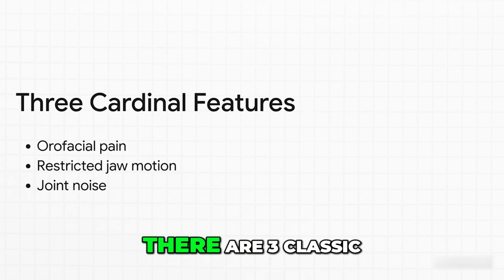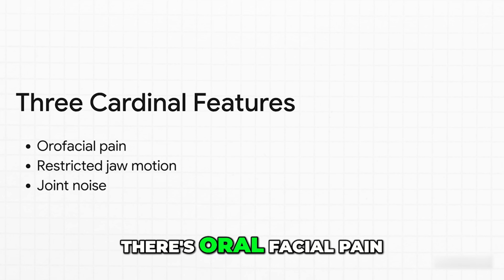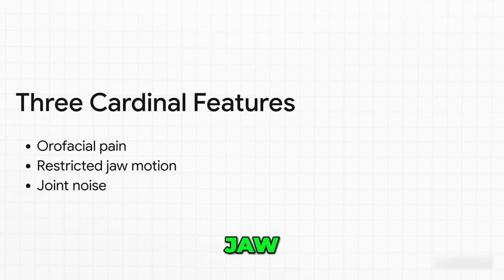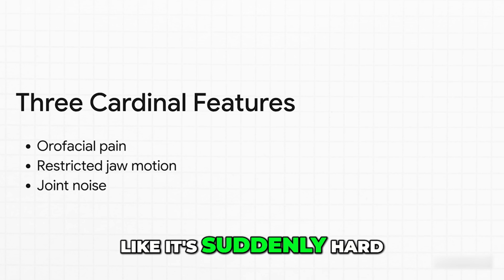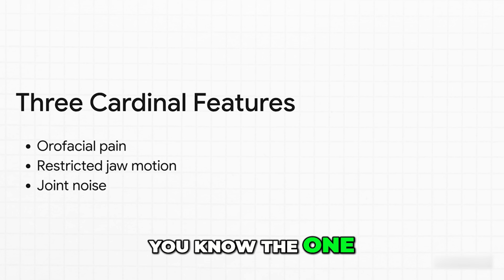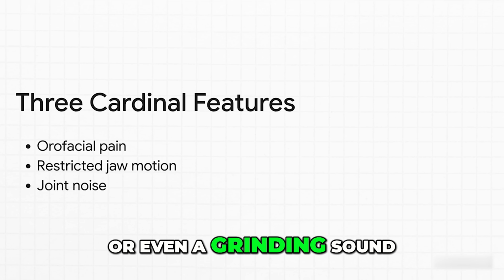According to the research, there are three classic signs that your TMJ might be sending out a bit of an SOS. First up, there's orofacial pain. That's that deep ache you might feel in your face, jaw, your temple, or even right in front of your ear. Then you might notice your jaw motion is restricted, like it's suddenly hard to open your mouth wide. And finally, there's that sound. You know the one, that unmistakable joint noise, the clicks, the pops, or even a grinding sound.